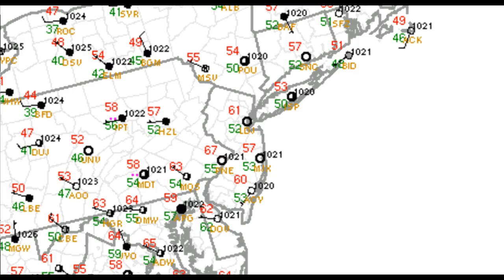Temperatures this morning range from the mid to upper 50s over the northern interior and along Long Island, upper 50s to lower 60s along the New Jersey coast and in the New York City metro, and lower to mid 60s in the Delaware River Valley.